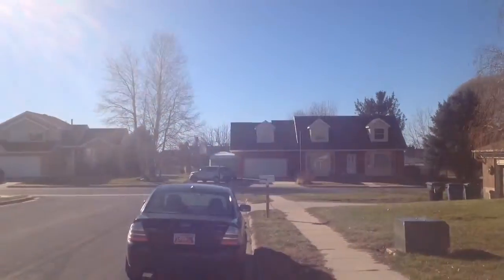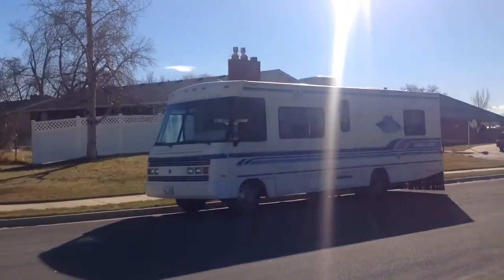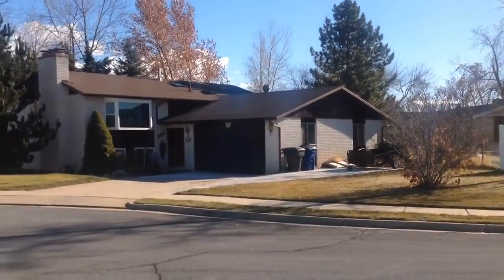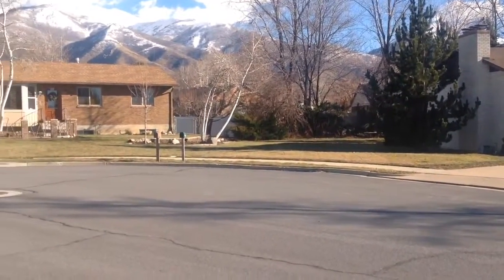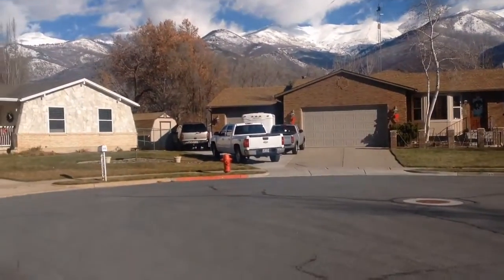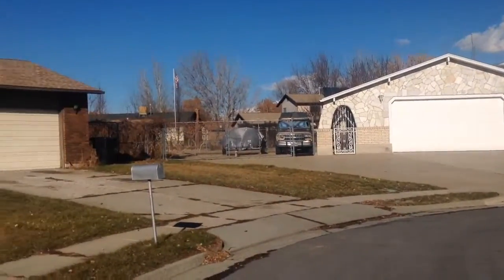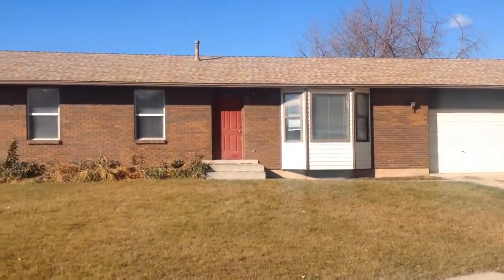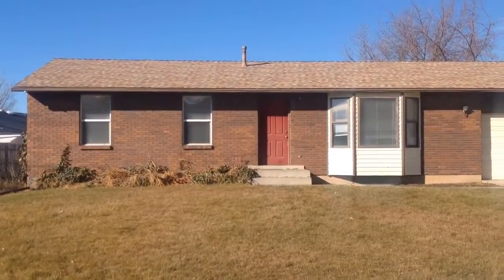This house is located on a dead-end street. Also, it includes a nice large backyard that is completely fenced in. Okay, let's go inside and take a look around real quick.